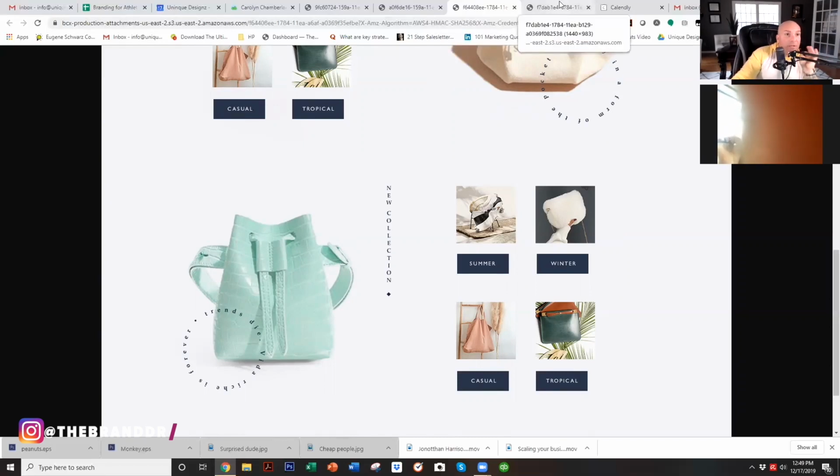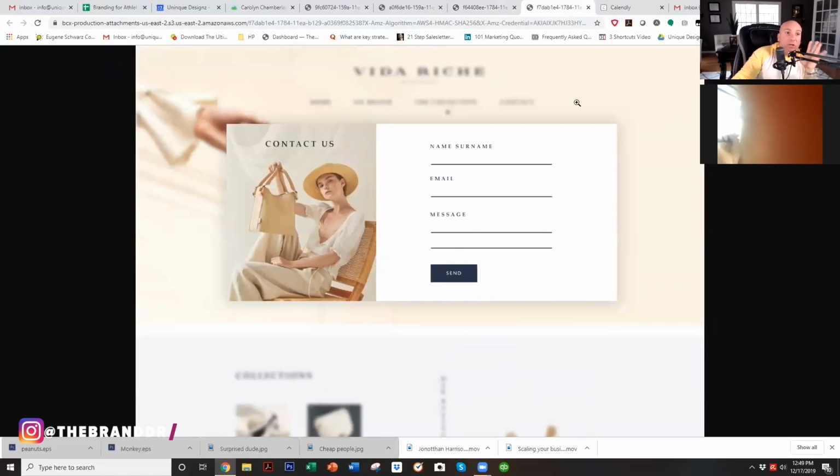And then if you go to the contact page, there'll be a contact button here. You click it, and this pops out. And then they put in their name, their email, their message. I would include phone number here. And then they just type it out, hit send. It goes right to your email.